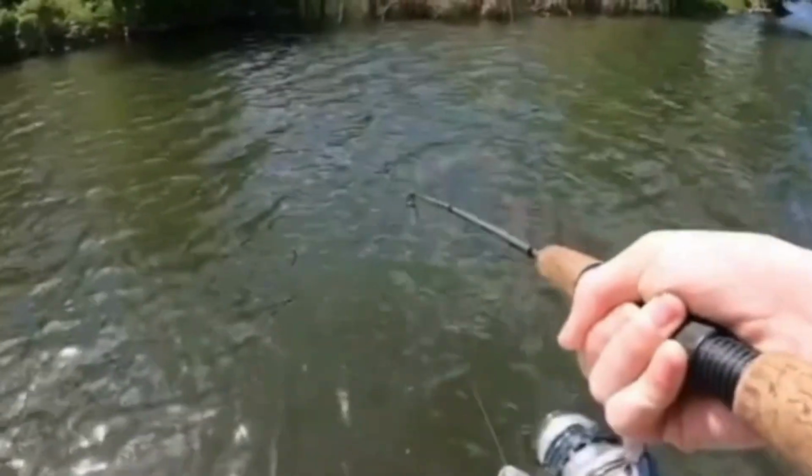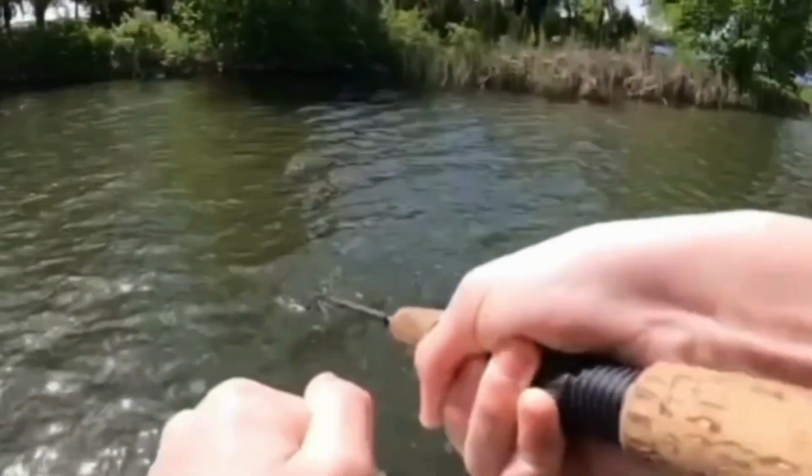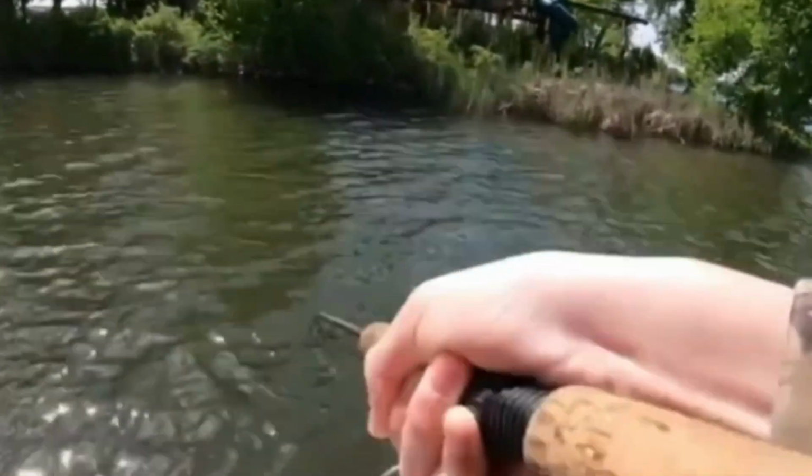Once you get a bite, set the hook, which is just pulling back on the rod slightly, and that's how you get the hook into the fish's mouth so you have a good grip on him, and then you can start reeling. It's best to keep your rod pointed upwards so you don't lose the fish.